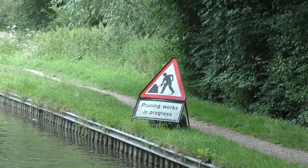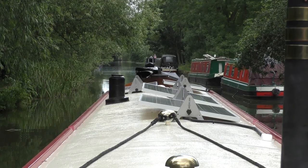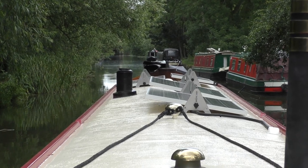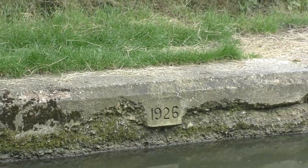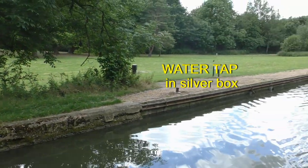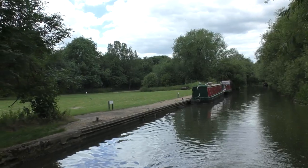The trees on the left here certainly do need a bit of pruning. They reduce the width of the canal by quite an amount. The water tap here is easily missed on the non-towpath side of the canal.